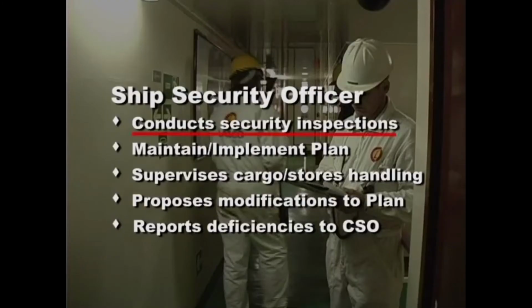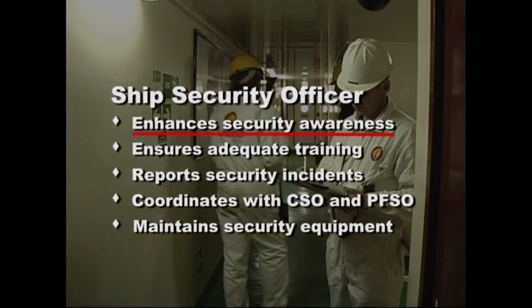The ship security officer, among other duties, conducts regular security inspections of the ship, maintains and implements the ship security plan, supervises security aspects of cargo and stores handling, proposes modifications of the plan, reports security deficiencies to the company security officer, enhances security awareness and vigilance, ensures adequate security training, reports security incidents, coordinates with the company security officer and the port facility security officer, and maintains security equipment.